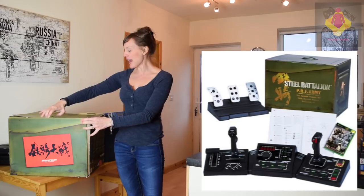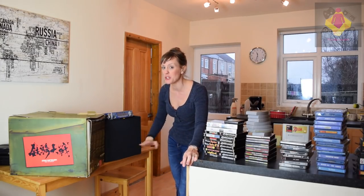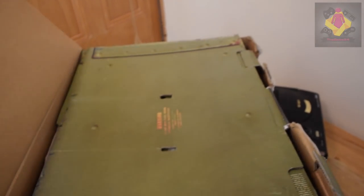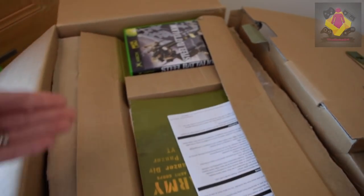So we'll start with this. As I've mentioned a couple of times, Steel Battalion, which is a bit like, I believe, a cockpit for the original Xbox, and he did include an original Xbox console, which is in this box right here. Inside, which you'll see on B-roll, all the manuals are here. The box is a little bit broken. I'm going to glue it on the side.